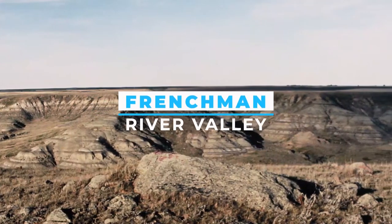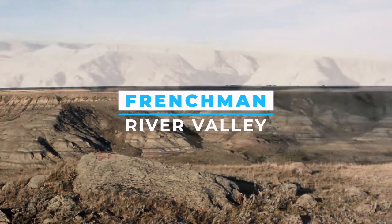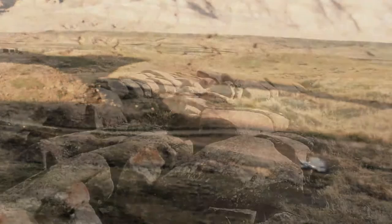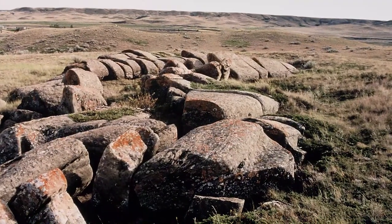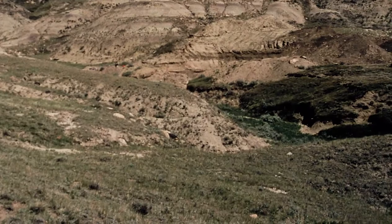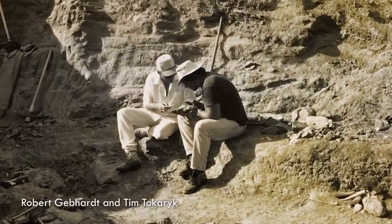Imagine walking through a beautiful river valley in southwestern Saskatchewan. As you walk, you are looking at the ground for fossils. Suddenly, you notice a large fossil vertebra sticking out of the valley side. Can you imagine? This is what happened in August 1991 to school teacher Robert Gebhardt.